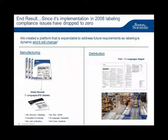Looking at the slide, the key message here is, we've created a platform that is expandable. And that's the thing you've got to think about. This is not a one-time situation where you solve an issue and then you move on to some other project. Labeling is dynamic and it will change. From a manufacturing perspective, as I said, we did the global labeling controls. We standardized so all of our product has a similar look for the customer, whether it's the label, the brand design, or the languages that we put in our DFU, our second language DFU, that basically addresses what they call the FIGs, the major languages.